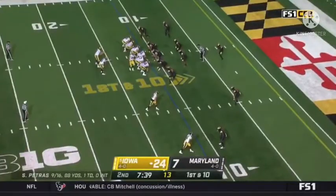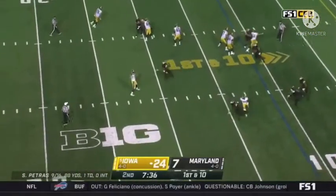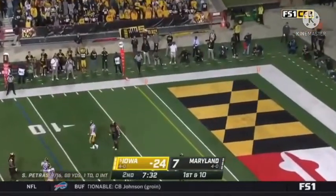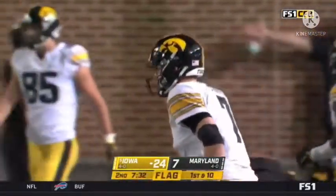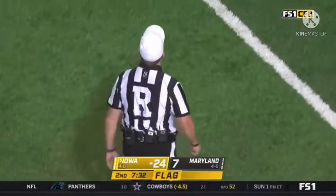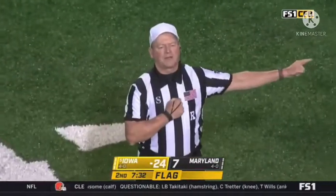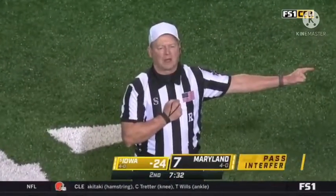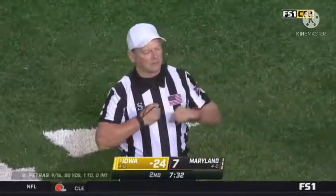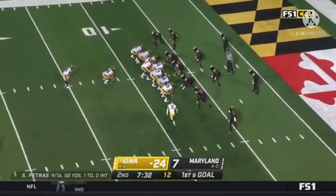Ten from just outside the 10 now for Iowa. Maryland really needs to hold them to 3 at worst. That would be a penalty. It should have been. Yeah, there it comes out late. Laporta was being held. Finau, 55, I think, was the guilty party, isolated. Pass interference. That's a mismatch. Defense, number 55. The ball will be placed at the spot of the infraction. Automatic first down. That style of 3-4 scheme, they will do some of those things with the nose tackle.